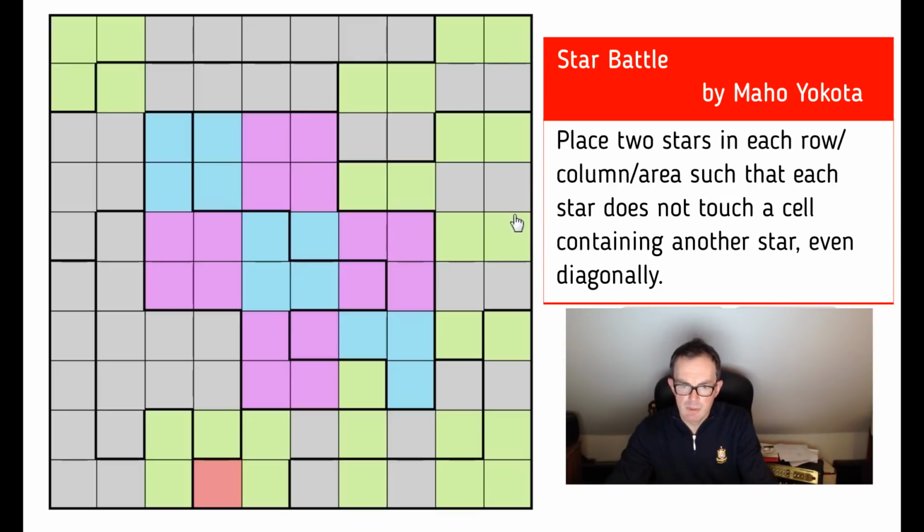Well, one thing we could do, actually, let's look at this square. This is an interesting square. If this square was a star, then this area would have its 2 stars in it. Therefore, these 2 cells here, which we know are part of a 1x2 arrangement where there must be a star in each, would have to both be stars, but that would push 3 stars into the bottom row. So this is not a star, so this is a star.